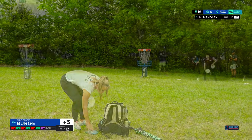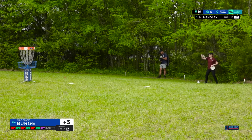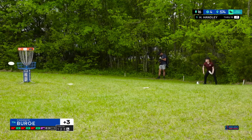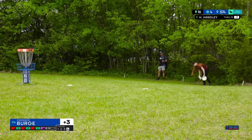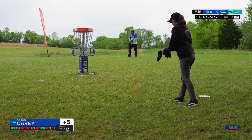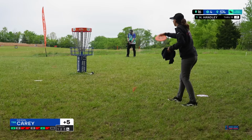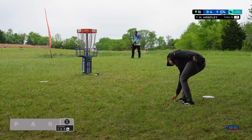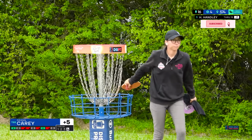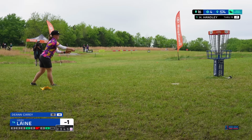Kristin with her first bogey in a hot minute. Maybe an hour, actually. Wow. Did you see where Cadence landed? She went through all of those trees that were all out of bounds to land in bounds right there. That's crazy. 60% of the field taking a bogey or worse here. So par feels great. Nice. Game plan par from Deann Carey.